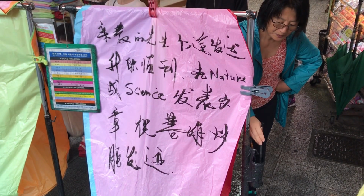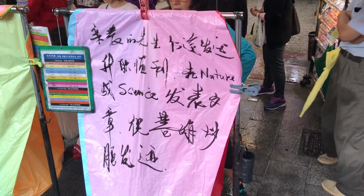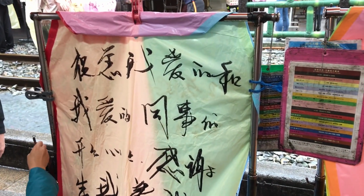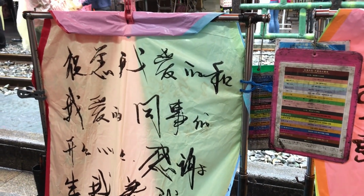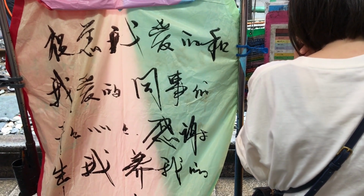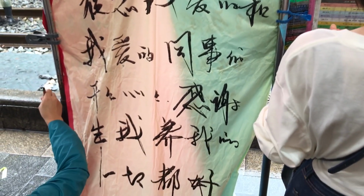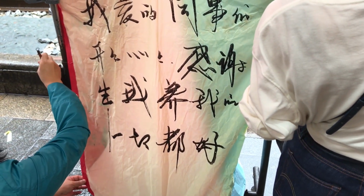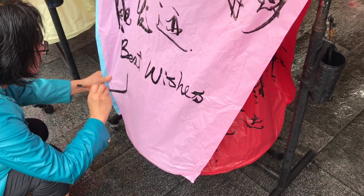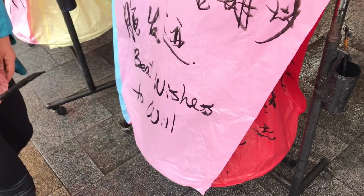Here she prayed for me to publish a paper in either Nature or Science, and something for herself too. Here she wrote for her colleagues. Hope they are happy, and some prayers. This.